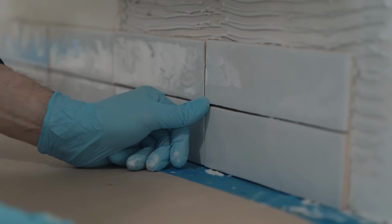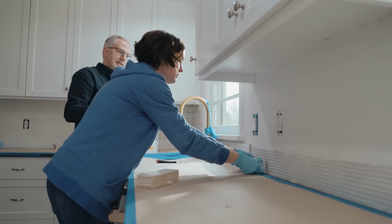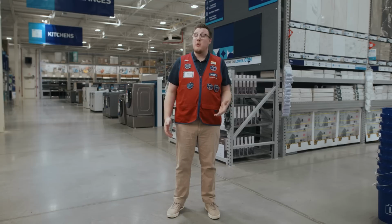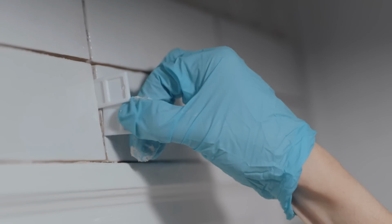One thing you want to think about is how thick you want your grout lines. So with the tile that you selected, you can typically go 1/8 of an inch, or you can stack them edge to edge. If your tiles are moving or looking uneven, you can use wedges to ensure they stay in place.